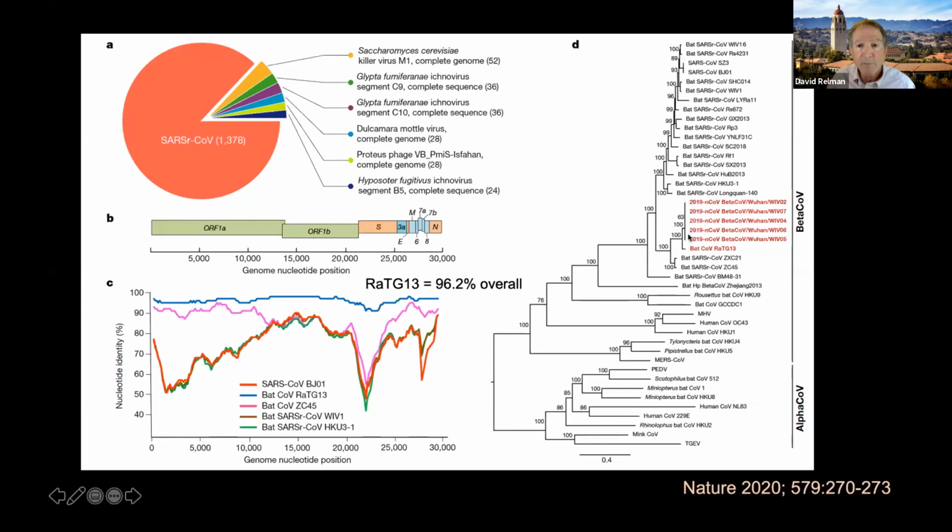You can see from this phylogenetic tree on the right that the virus found in a number of patients was a beta coronavirus, and most closely related to a whole variety of previously described, in recent times, bat-associated SARS-like coronaviruses. The nearest known neighbor was a virus that was announced in this same paper called RATG13.